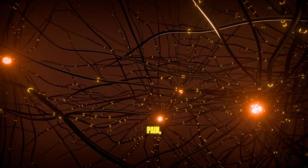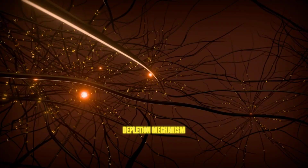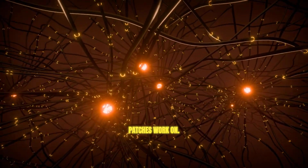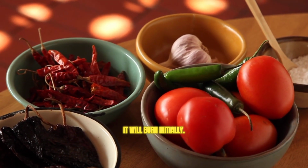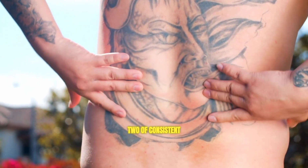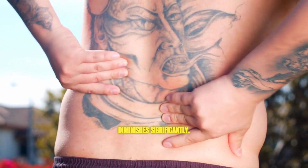For neuropathic pain, topical capsaicin is your primary tool. The substance P depletion mechanism is exactly what pharmaceutical capsaicin patches work on. Make your own cayenne-infused oil and apply it regularly. It will burn initially. That's the substance P releasing. Within a week to 2 of consistent use, pain signaling in the treated area diminishes significantly.